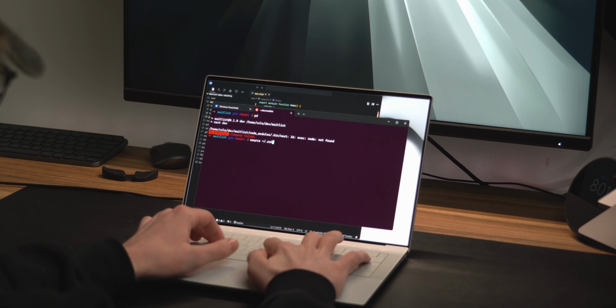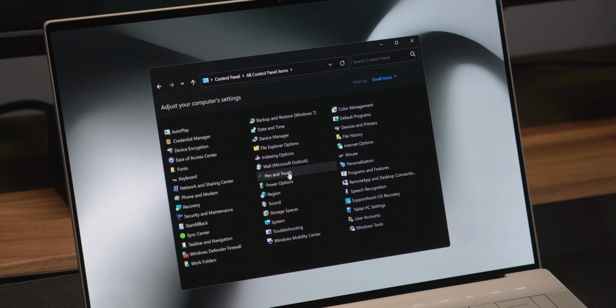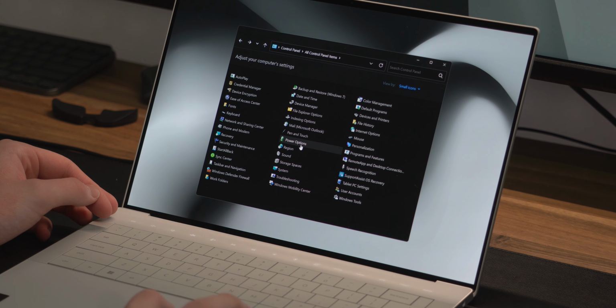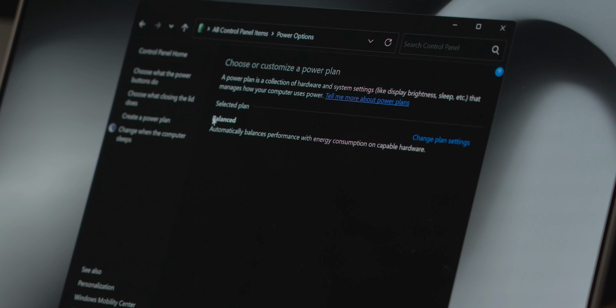To start, open up Control Panel and then select one of the 2 View by Icons options. Within here, there's an option for power settings. Hit that, and then you'll see the selected plan is balanced. By default, this is the only option available, and you can stick with it, but I'd rather sacrifice some battery life and take full advantage of my laptop's power.